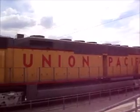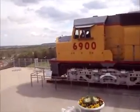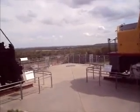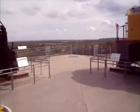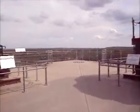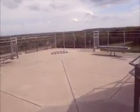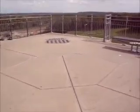Got a nice overall shot here. BNSF down there. I think Union Pacific's actually on this side of the freeway. But man, 2 legends here. The Union Pacific.